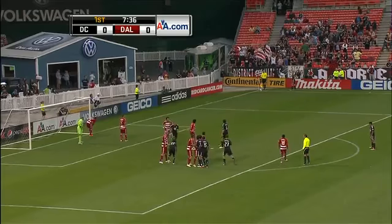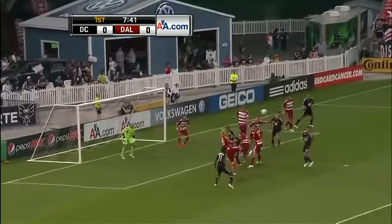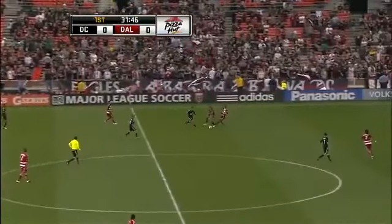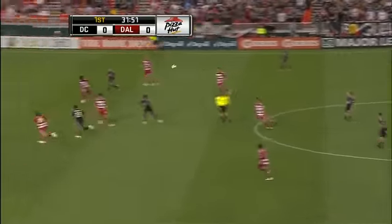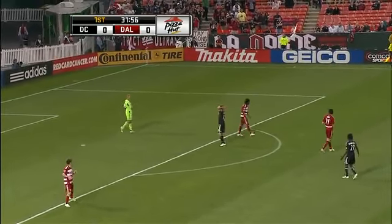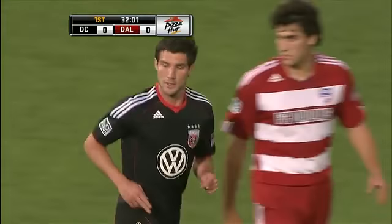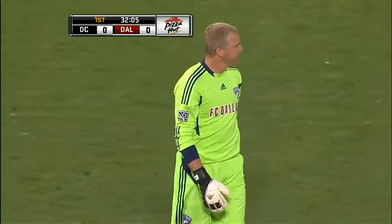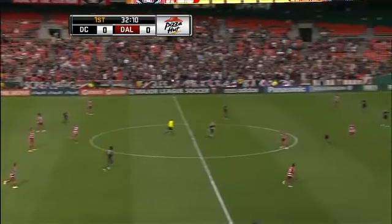Former FC Dallas star Dax McCarty now to take this corner kick. It is a good one. Brek Shea, though, does his job and wins it. McCarty looking over the top for Pontius. Hartman sees that. Now, Pontius will feel that Hartman is out. Too far. This is really heady play. Alert goalkeeping from Kevin Hartman. He had to be quick off of his line there.